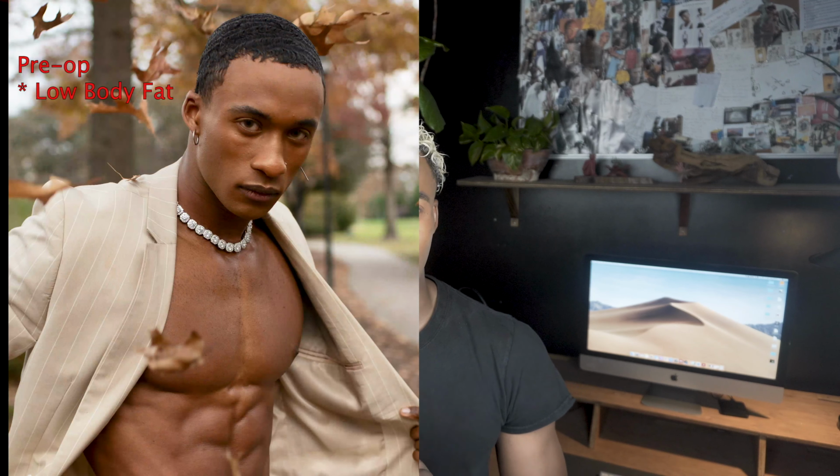Now, of course, this is highly genetic. It just depends on your genetic makeup. I have low set cheekbones and they're flat cheekbones. So they're not very high set and they're not very prominent. So I do have to diet down pretty aggressively and get to a pretty low body fat percentage in order for them to show.